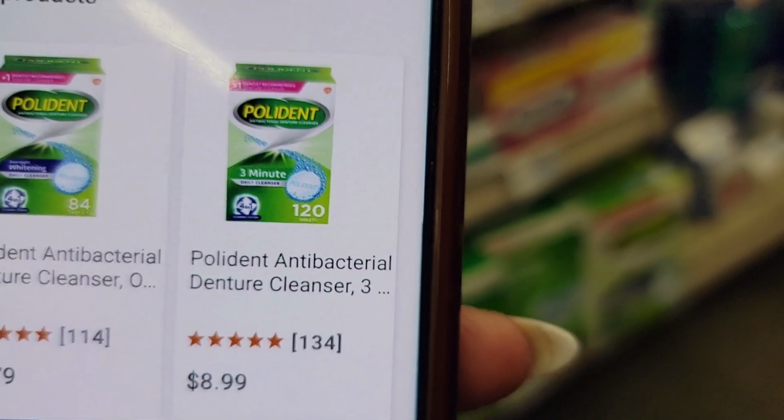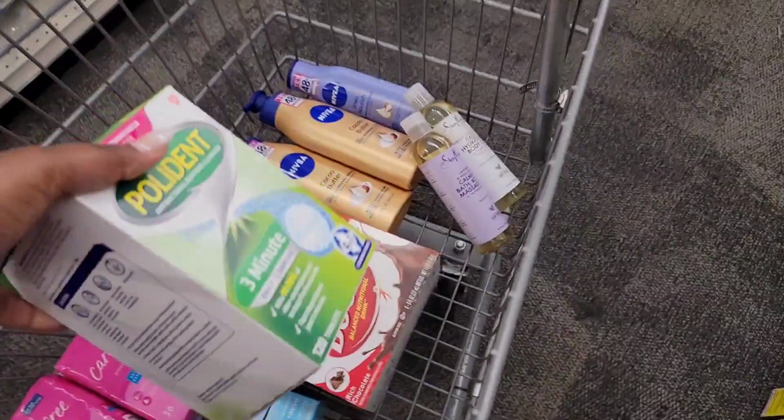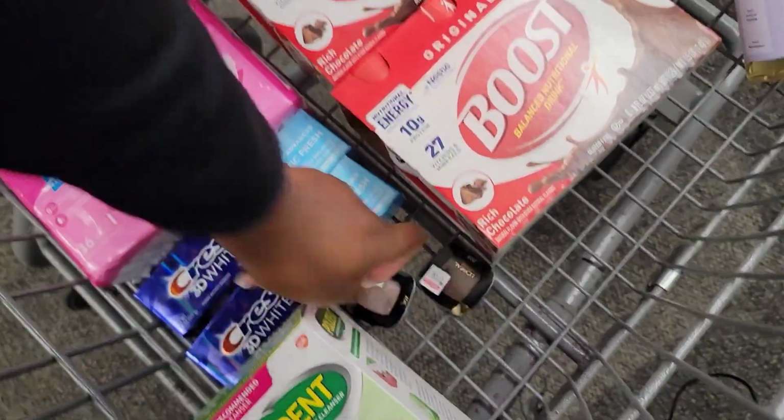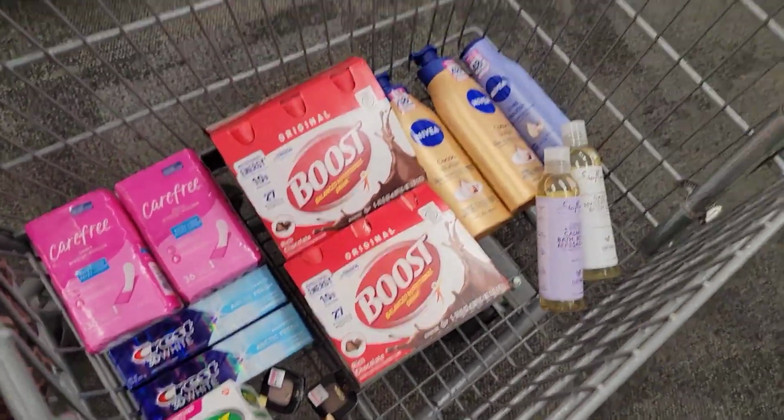But the thing is, for me, it shows online that they're $8.99, where here it's $10. I'm telling you, California is crazy, y'all. The way it goes up, the price is ridiculous. Put it in the cart. Okay. Yes. In the cart.